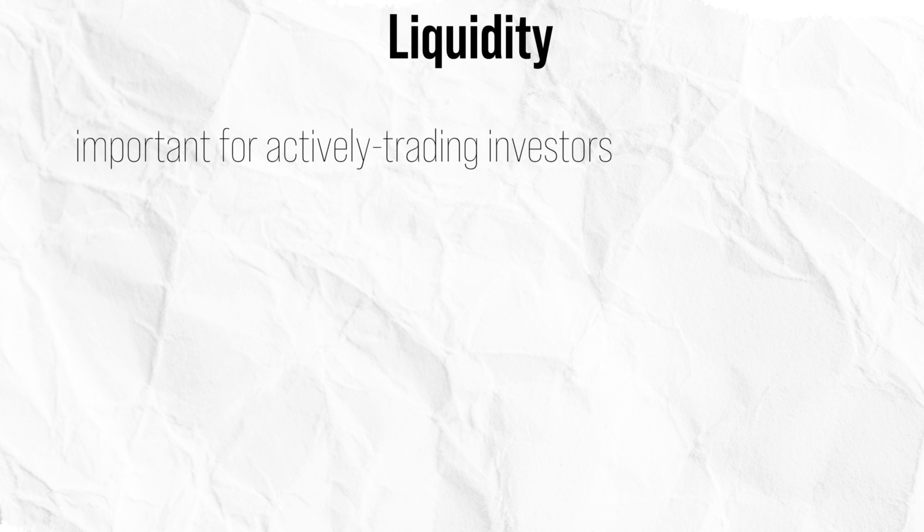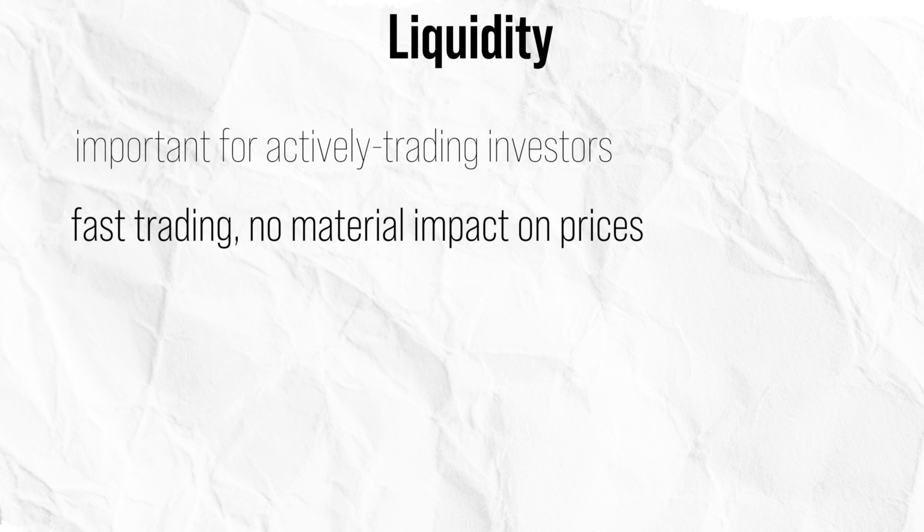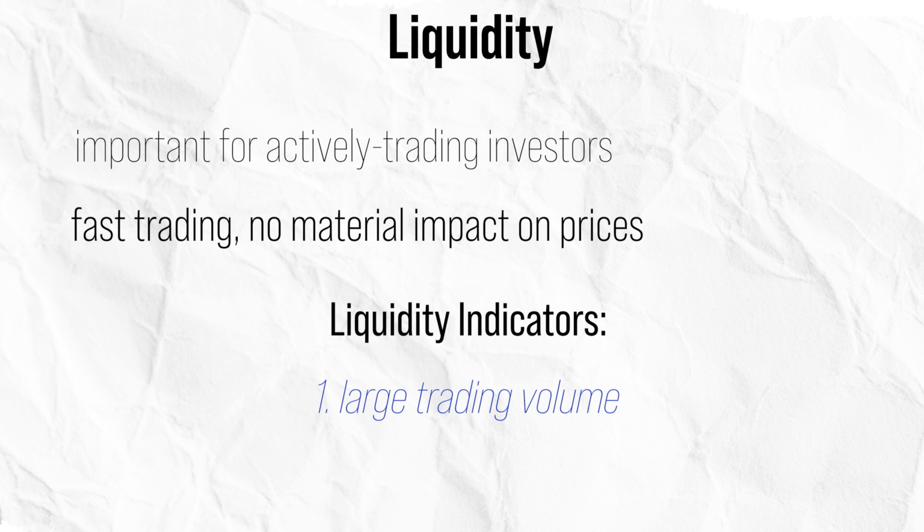Liquidity is another consideration for investors. It is especially important for those who trade often. By liquidity, I mean how fast you can trade ETF shares without a material impact on a price. You want to buy a spot Ether ETF with a relatively large trading volume and a low bid-ask spread. One metric to focus on is bid-ask spread percent.